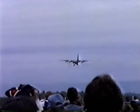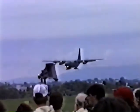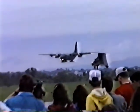So here he comes now in a skis down configuration. If you've got binoculars, you can look at the skis and you notice the wheels will be protruding about 3 to 4 inches below the skis. Again, this doesn't hurt us when we do our snow landings. It's just the position that the skis are in relation to the gear. So you see the skis right now? That's the position that you'll see when we land on the snow and ice-covered runways.